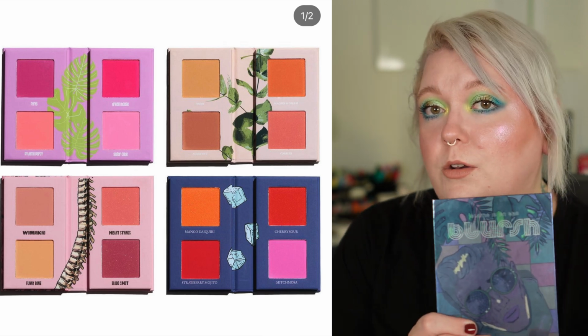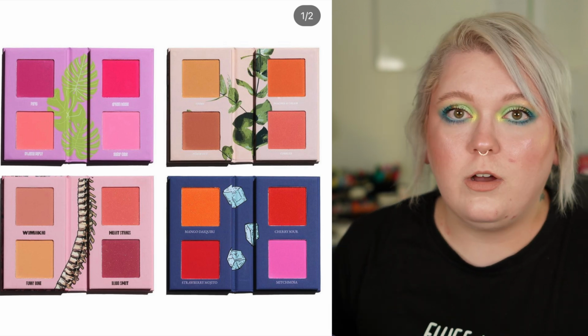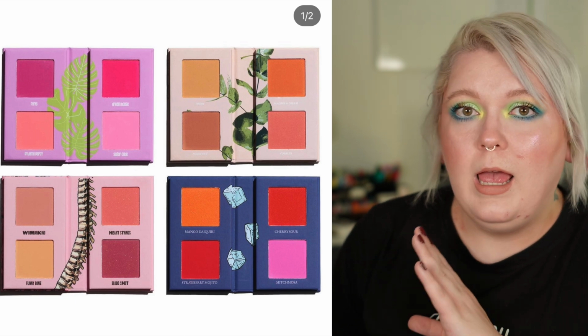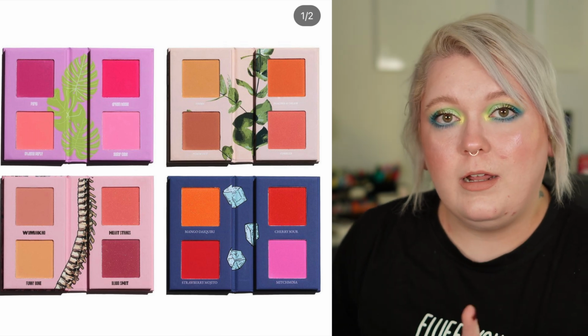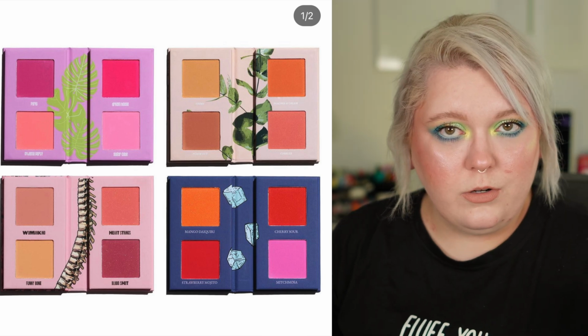But if you didn't want to invest in a big one with 12 blushes, because holy fuck, that's a lot, these minis, chef's kiss. Beautiful idea. I love that. Made by Mitchell, you are killing it. And I still don't get why I'm not on your PR list. Tell me.